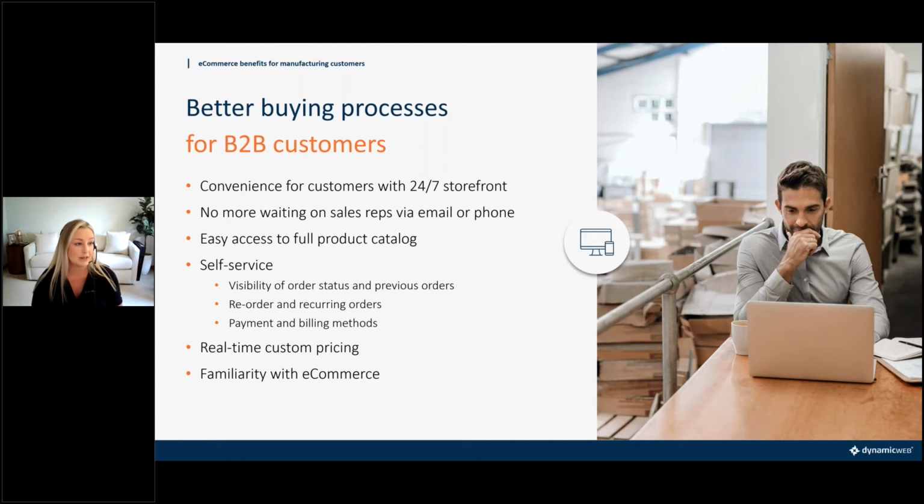Easy access to full product catalog. So giving your customers their product catalog when they have the opportunity to buy. Maybe they work early first shift, so they place their orders at 5 o'clock, and your staff doesn't get into the office until 8 a.m. So there's a gap in service. They don't have to wait for the sales reps anymore to be available when they're available.